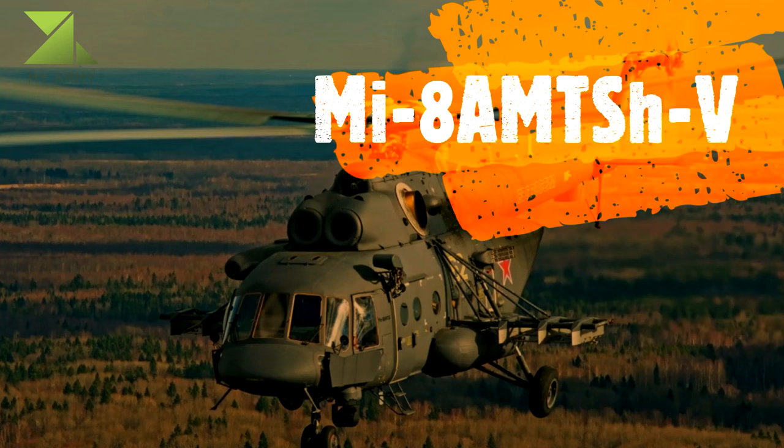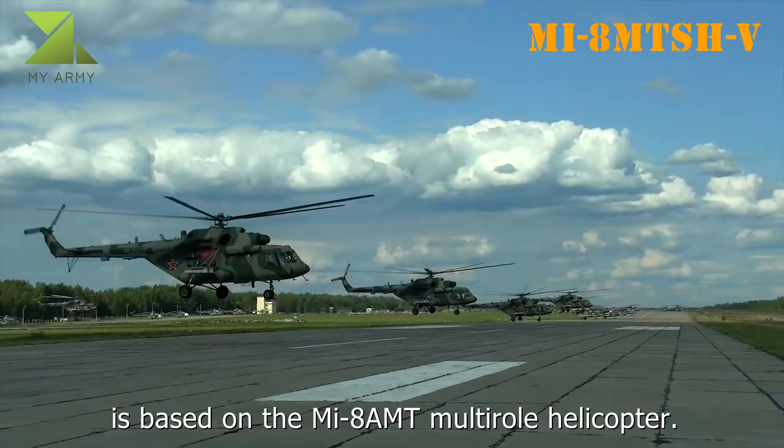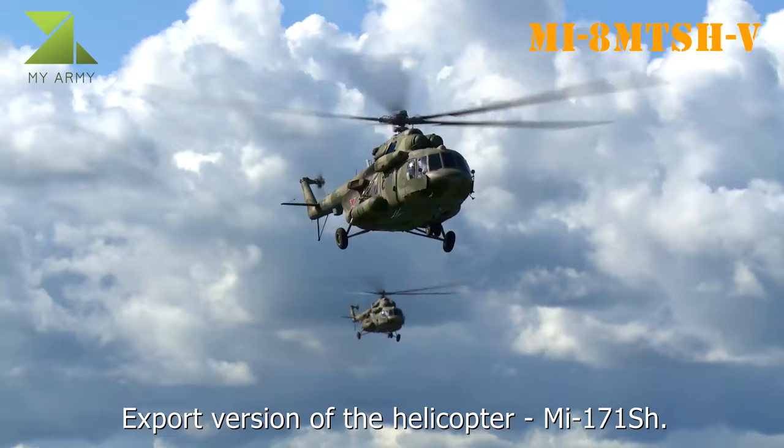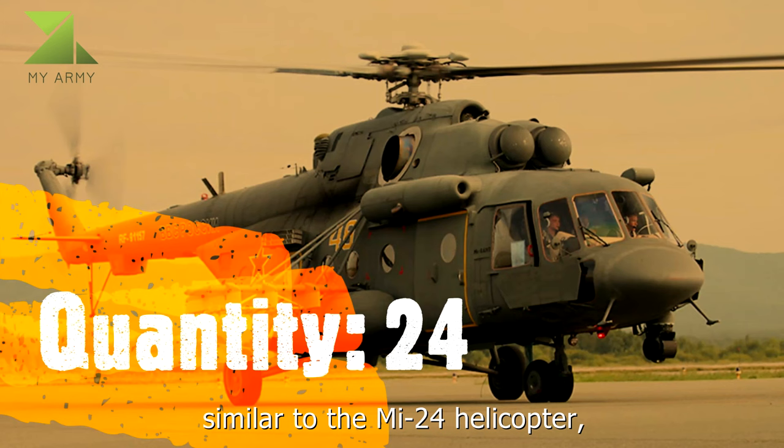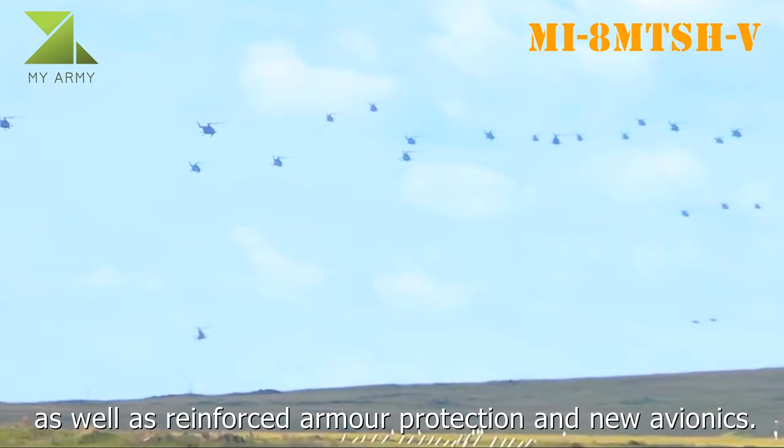Mi-8AMTSHV. The Mi-8AMTSHV is based on the Mi-8AMT multi-role helicopter. Export version of the helicopter Mi-171SH. The helicopter retained the landing capabilities and at the same time received a complex of guided weapons, similar to the Mi-24 helicopter, as well as reinforced armor protection and new avionics.